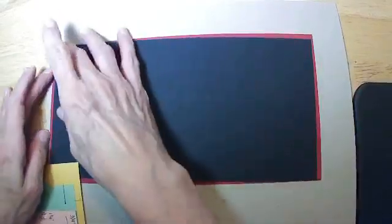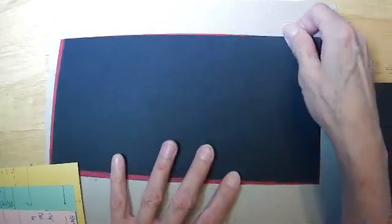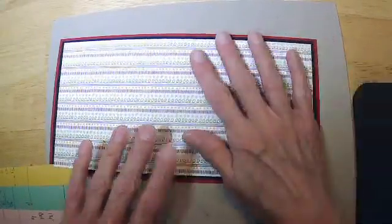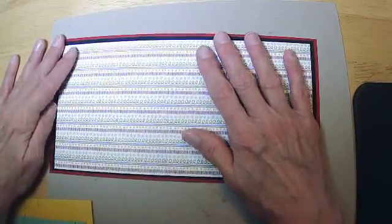Then my next layer, seems weird using black, but it does help that designer series paper, I think, stand out a little bit nicer against the red. Use whatever colors you like, whatever papers you like. Doesn't even have to be a Christmas card. So this one is cut at 10.25 by 5.25, right? So we've cut down 1/4 of an inch. And then guess what? We're going to cut down another 1/4 of an inch. This is just 10 by 5. And you can see how these all layer up perfect, right?